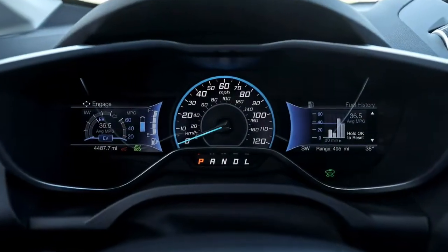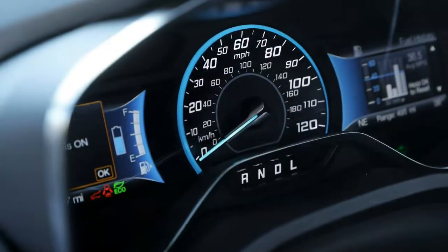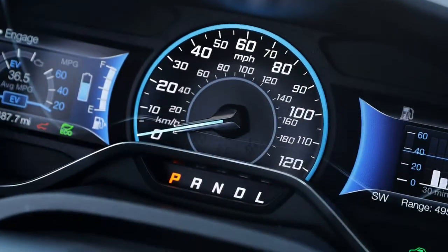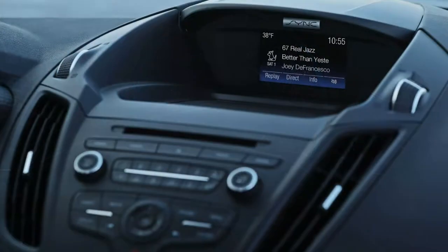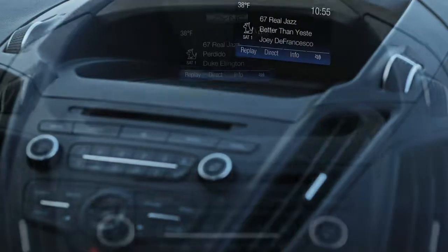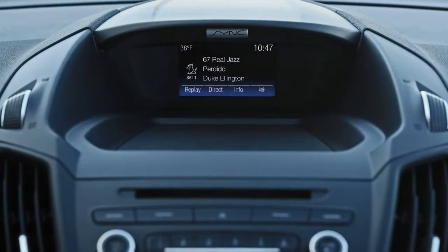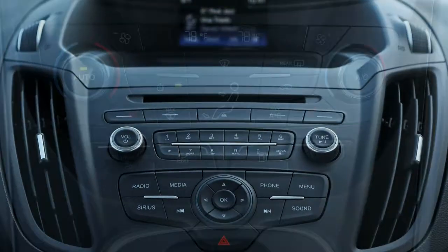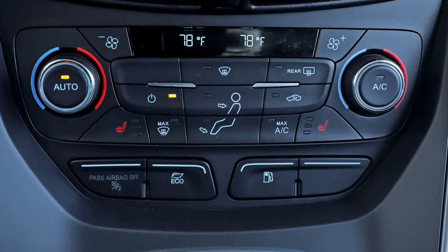What's new for 2018? With no changes to the hybrid powertrain this year, the C-Max's fuel economy has also stayed the same. Drivers who want a C-Max and crave extended stints of EV driving will have to find a 2017 or earlier Energi plug-in model.